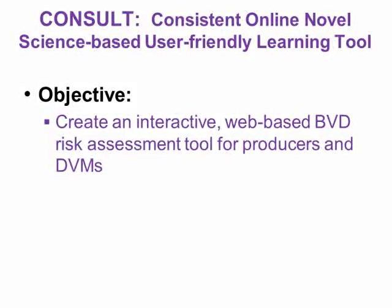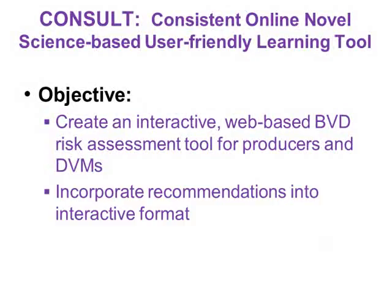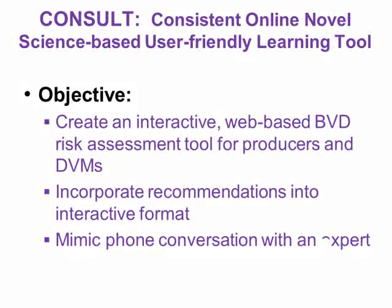Basically, the concept, and I forget who to give credit to, because this was groupthink, all right? This is a committee work. But the idea was really to mimic the conversation with an expert. Everybody involved with consult had taken a lot of phone calls from veterinarians and producers, and we had a really good idea in our mind what that phone conversation would be like. So the consult was set up to mimic a phone conversation with an expert, okay?